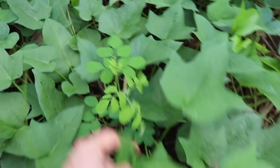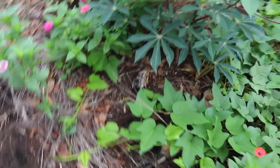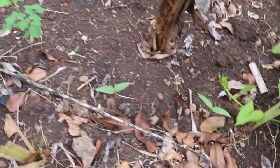So there's vetiver grass right here. This vetiver grass is a really good chop and drop. Also really good for erosion control. We've got moringa seedlings coming up. I had stuck in some sweet potatoes here, so they're just rambling for now. We'll get a yield in the interim. Ice cream bean, mung beans. I just threw mung beans out here.